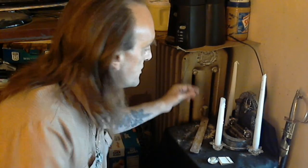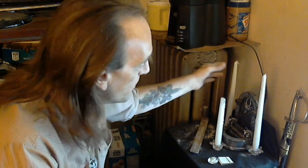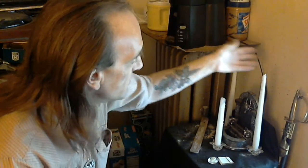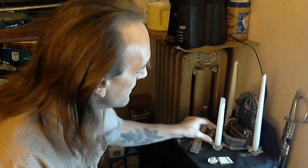It's really just the three candles, white. You know, white's pretty universal, so I use white all the time unless I'm doing something really specific for which a color might be a good thing to use. But just generally speaking, I've got my God and Goddess candles right here, and then the North Candle right here.